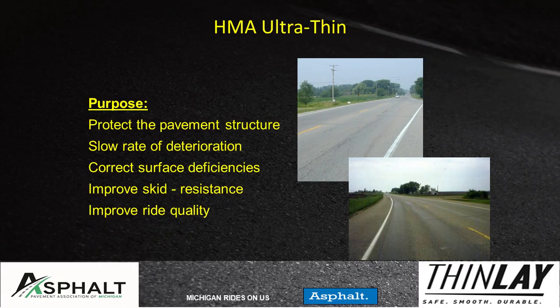So what is the purpose? Obviously, we want to protect the pavement structure and slow the rate of deterioration. You know, we want to preserve that pavement. That's what pavement preservation is all about. We want to take our good pavements, do a surface treatment to them, and prolong their life.